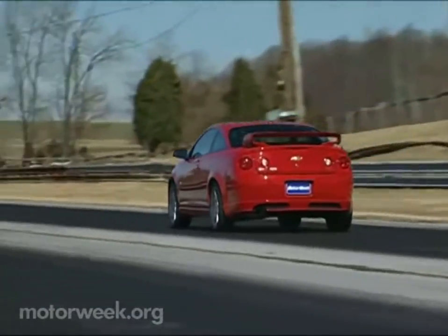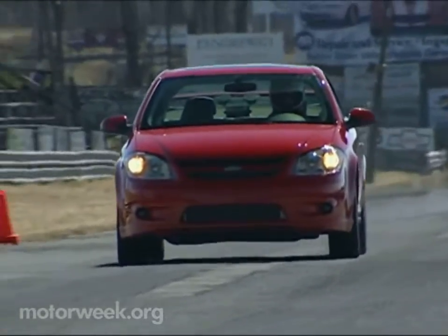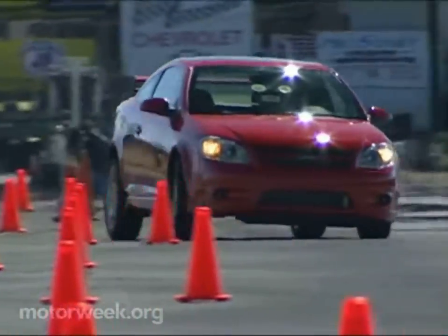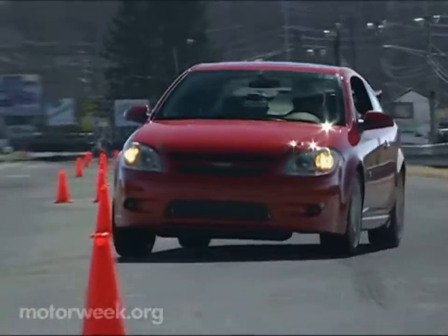Power delivery is smooth, never thrashy. The 5-speed could be tighter, and the clutch is a little grabby, like many of the imports the Cobalt aims to catch. Ride and handling is impressively refined, taut but not harsh, and the Cobalt dives into turns with little lean or push. No slot car, but certainly sport compact.